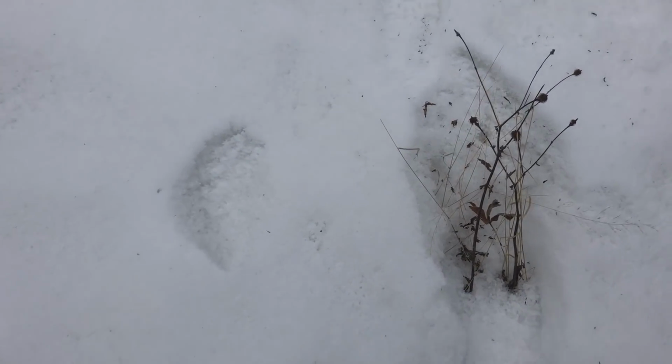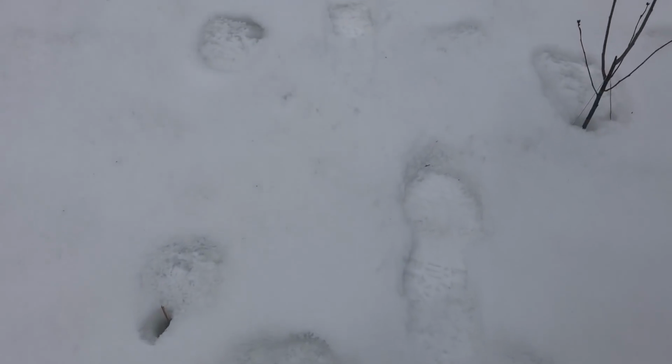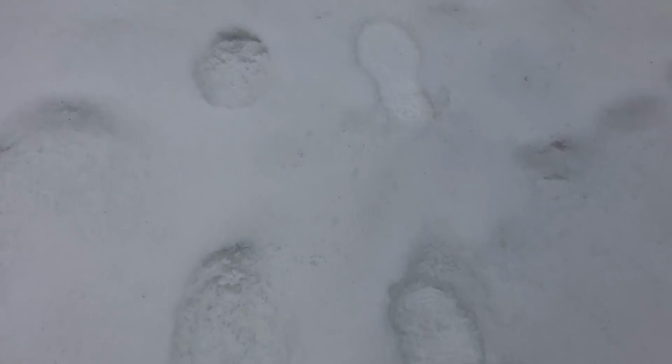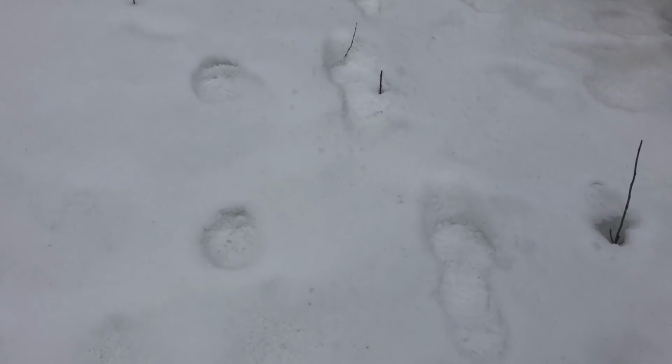These are some of the larger footprints that I thought might be bear. So that's my foot beside these other prints that they just carry on here. It's really hard to tell when the snow is like this. But if that bear did wake up a couple weeks ago, something tells me he's probably not too impressed right now with the way the weather's looking.